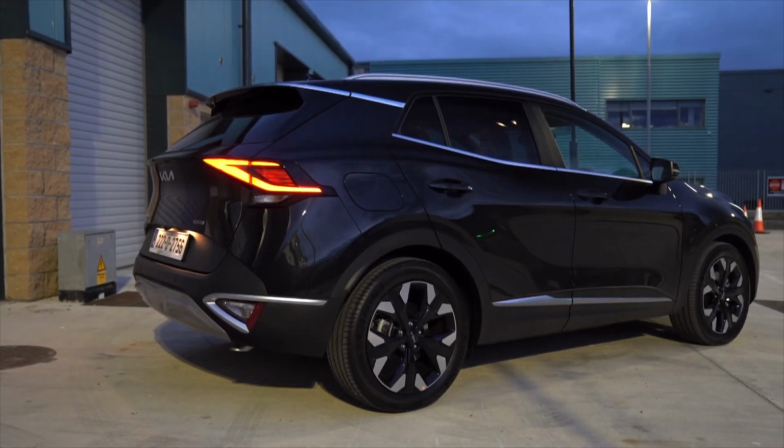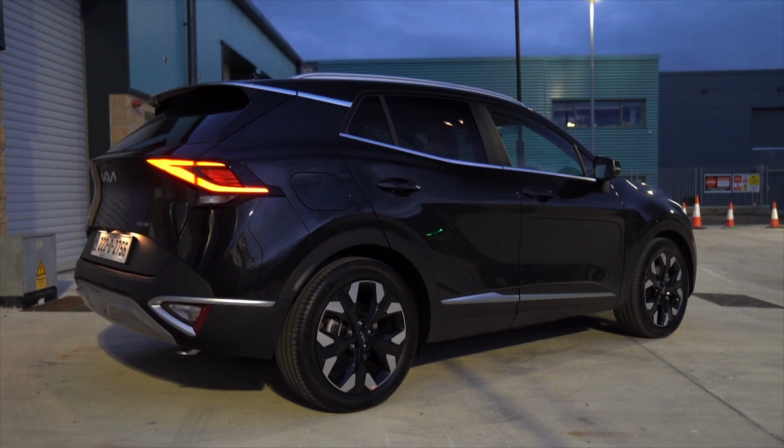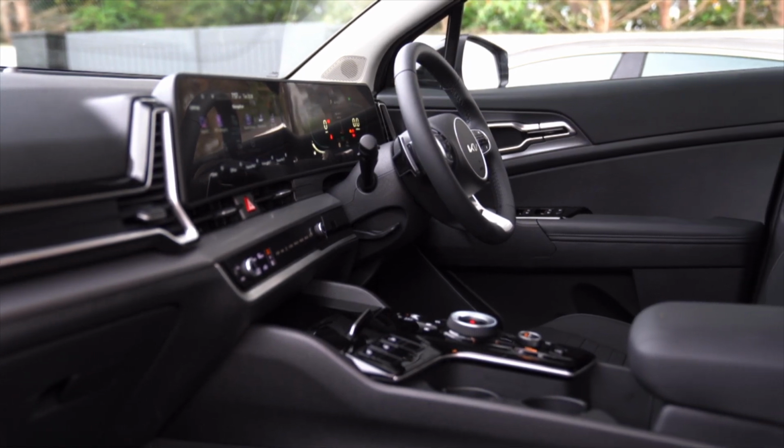The Sportage is pretty big. It's around the size of an ID4 but deceptively doesn't look as big. There's a jump in price going from the regular engines up to the hybrid options, but if it's within your budget then it'll be worth your while.